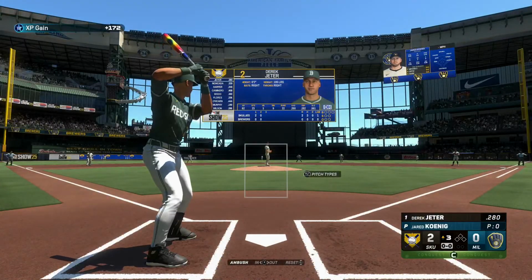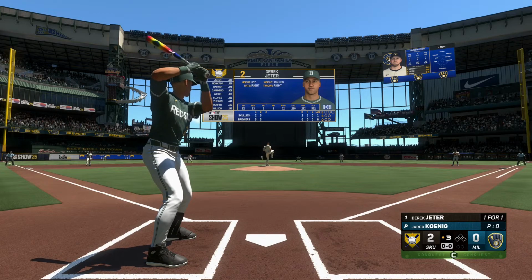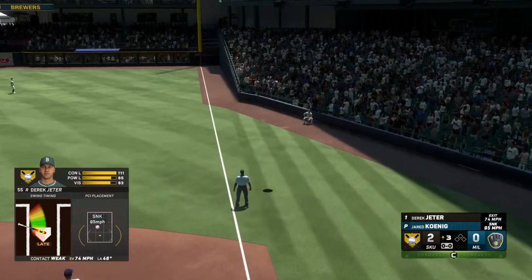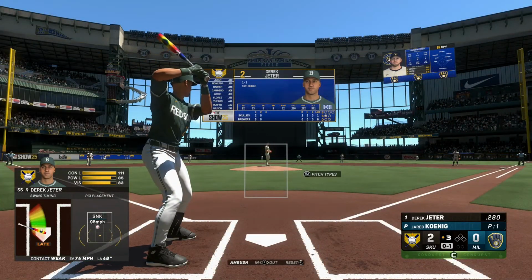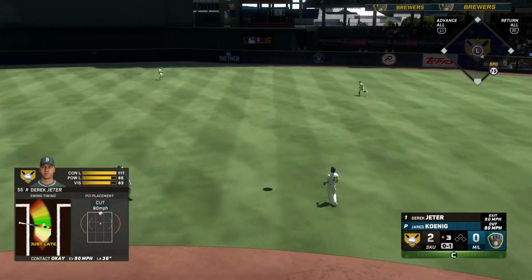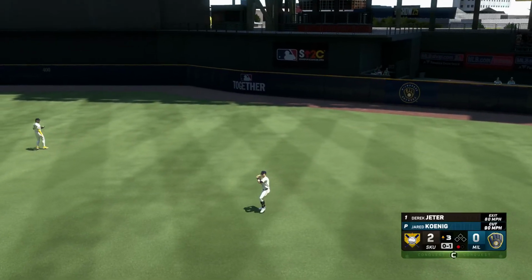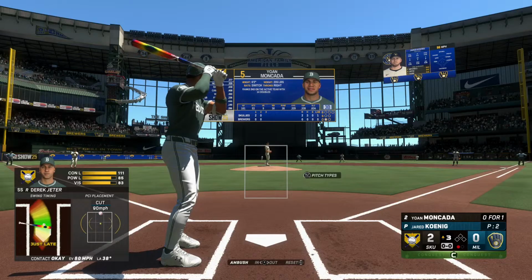Pitching for the Brewers. And welcome back to the ballpark. On to the 3rd, number 47. Inning. Leading off, Derek Jeter. That one pushed foul. Swing and a fly ball in the air out towards right center field. Freeland hauls it in for the out. And there's 1 down. Here comes Yoan Moncada.